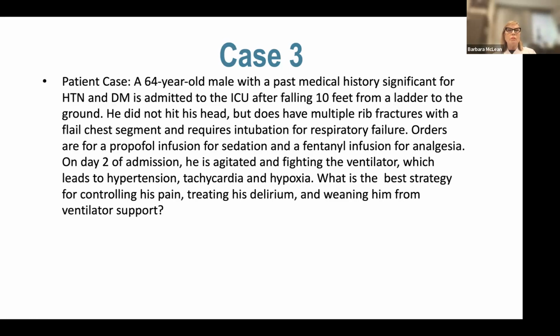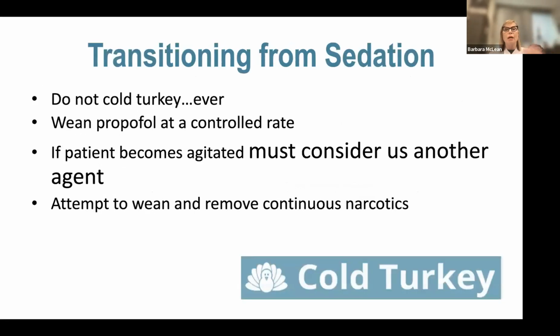And you know what the answer is. He's got hypertension, tachycardia, and hypoxia. He's hyperadrenergic. You need to add Precedex. You might consider ketamine, but the probability is you're going to add Precedex, or you're going to ask for Precedex.